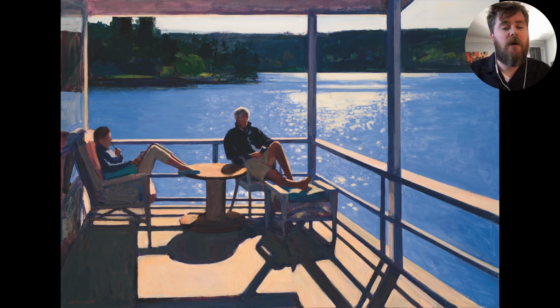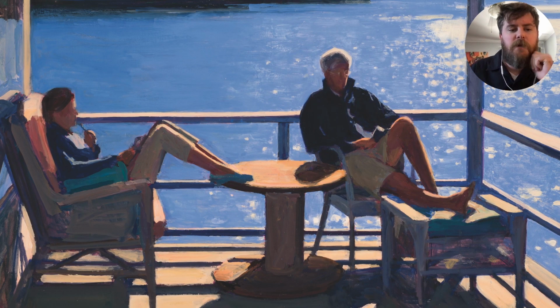And how can we tell whether they might be enjoying being around each other or not? Why don't we take a little bit of a closer look at them? So when we zoom in here, is there more that you notice about these people? Is there more that we could say about their relationship? What draws you in here? What do you see when we get a little bit closer to them?